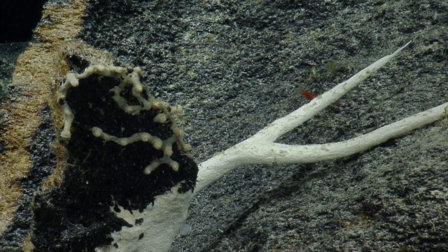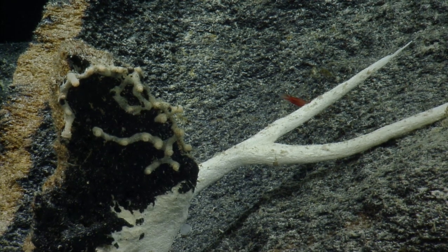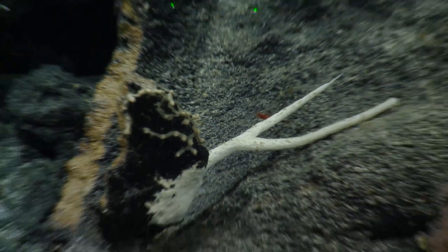Not a very pretty one or a good view since their polyps are all sucked up. These can sometimes come in really vivid, pretty colors. All right, thank you. Okay, go ahead. Thanks.